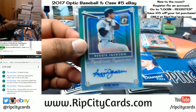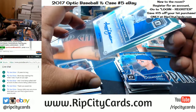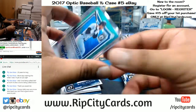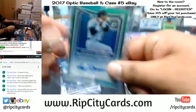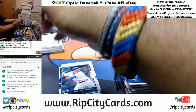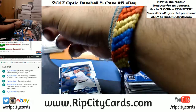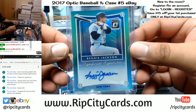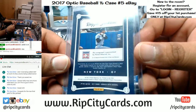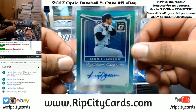Jeez, that is nice. Not a judge, sports cards freak, but some would say probably better. That is a nice card. That is a nice card. Let's get that in there. Oh, nice. That is so sick. Number 3 out of 3. Crazy nice. Ridiculous.